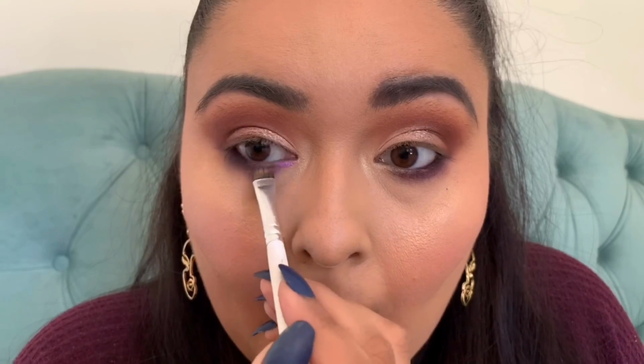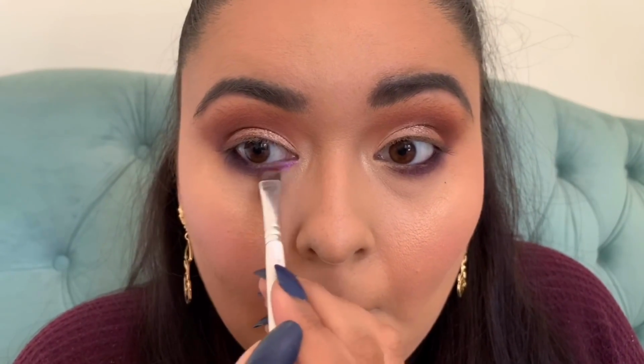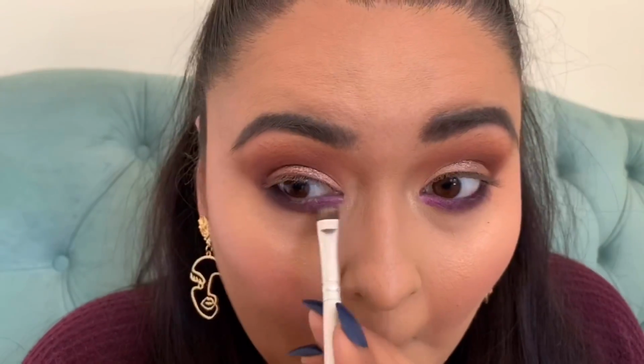So we're gonna take this purple right here, and that one is a Grape Pop, and we're gonna wet it. We're gonna apply it right there just so we can have a little pop of color. So that is the eyeshadow. I love this palette. It's just so amazing, and I feel like we did a great job.